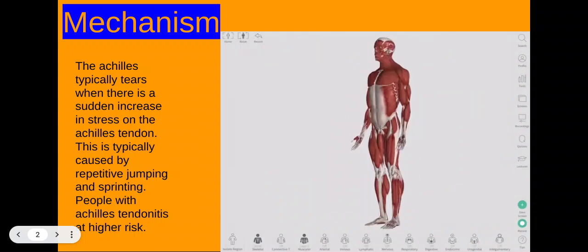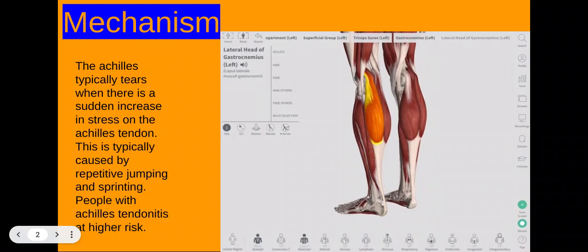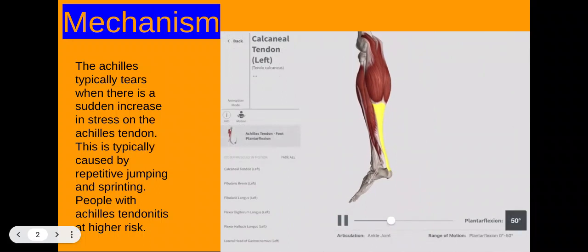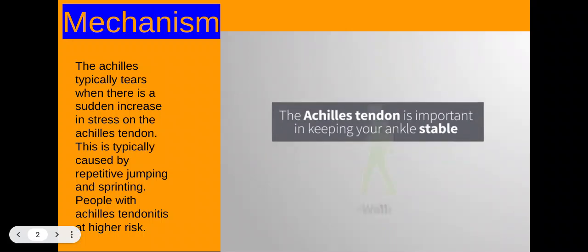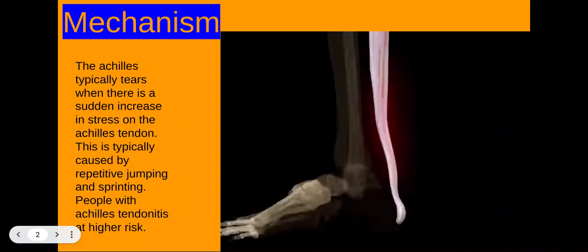The Achilles tendon, also known as the calcaneal tendon, is the largest tendon in the body. It is a strong, thick tendon that connects the calf muscles to the heel. It is involved in pointing the foot downwards away from the leg, or plantar flexion. It is important in keeping the ankle stable when you walk, run, jump, or tiptoe.